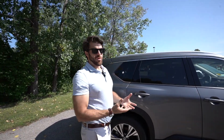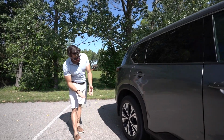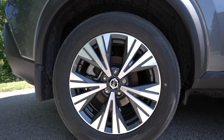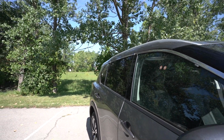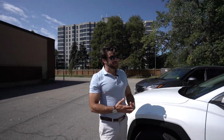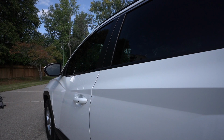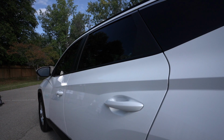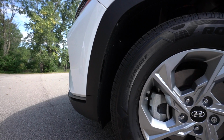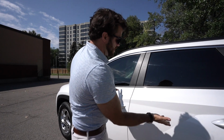On the sides, you get a squarer, boxier stance on the Rogue here. It comes equipped with these 17-inch two-tone aluminum alloy rims. You'll get front and rear disc brakes on both cars. Nice chrome finishing here, and silver roof rails on the Rogue. When we look at the Tucson, there are more styling cues as well. Just like the front, it's more sporty looking. You see these triangle lines here, and I really like that look they're going for. Then you have the black roof rails as well. On this preferred package, you get 17-inch, one-tone aluminum alloy rims. So the rims are sportier, and there's more sporty styling and curvature on the Tucson.